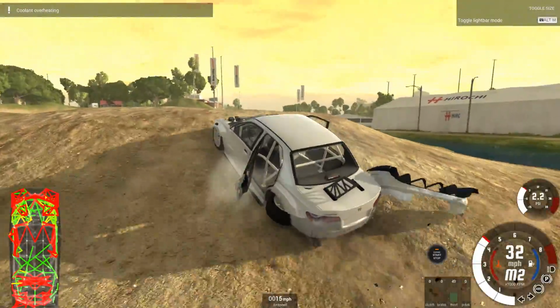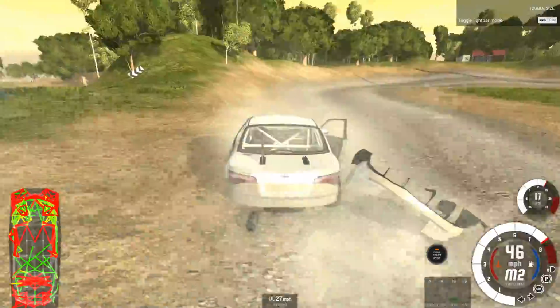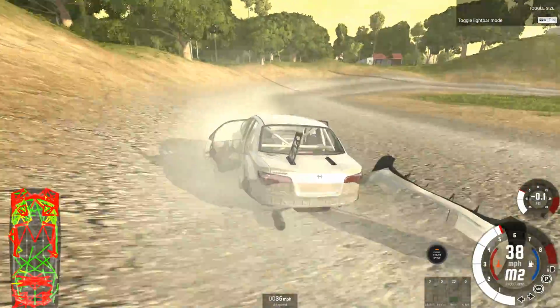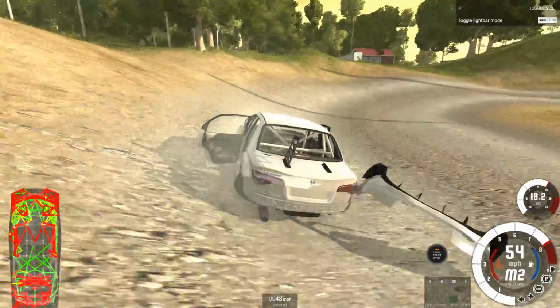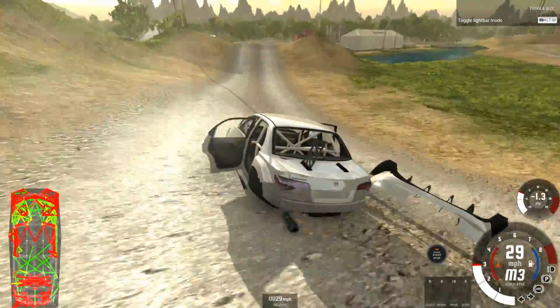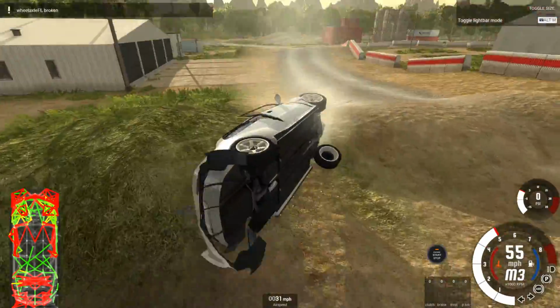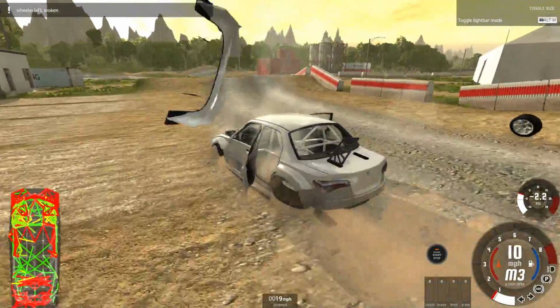Okay, no, we're fine. We're going so slowly across there, it's only torn off the rear bumper. It could spit us into the river, quite frankly, on some of these jumps if it continues in the manner that it is. Around we go. Okay, it's kind of currently behaving itself. Oh no, this is bad. This is bad. That's very bad.